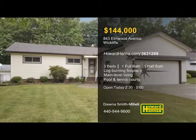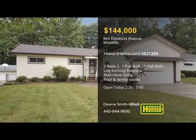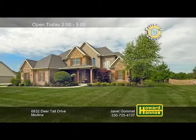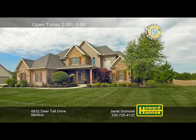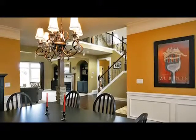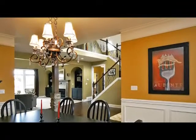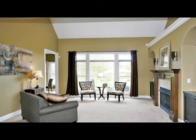Discover these and other impressive features today with the help of Donna Smith Mahaley. You can move right in to this wood, stone, and vinyl colonial in Medina, home to four bedrooms and 4.5 baths. The two-story foyer offers views of a wood and wrought iron open stair and second floor hall. Built-in shelving surrounds the fireplace at the heart of the two-story great room.